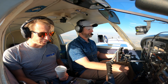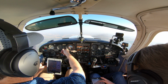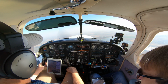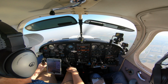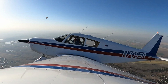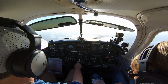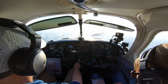All right, Cherokee 7055 Romeo, turn your course right to heading 090. 090, Cherokee 55 Romeo. Course 7,200, so we got another 100 feet to go. We'll pick this up, and I'm circling you around a balloon. Oh, nice. Yeah. We're going to bring the power back since we're at altitude. Go on a 090 heading. Correct it back here a little bit.